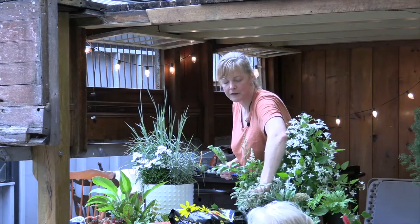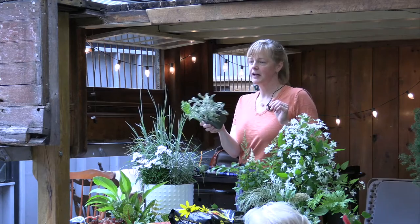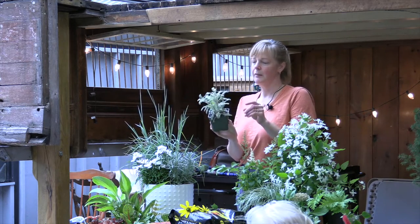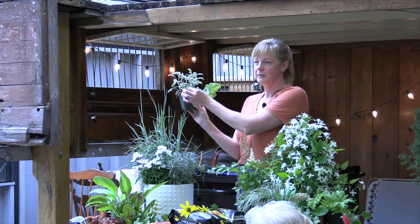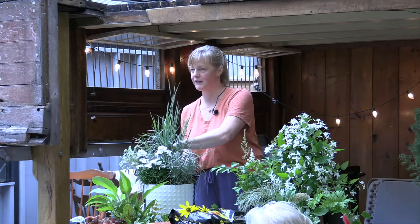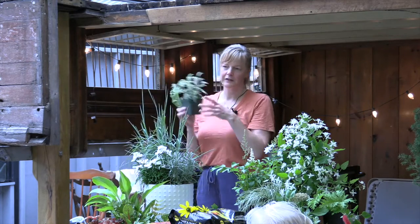More herbs up here. There's a variegated sage here. This is something that you could use in a container and then bring in, use it all the way to Thanksgiving, certainly. Super fun because of the purple stem. So there's lots of really interesting color combinations that could come out of this one. And of course, it's useful and scented as well.